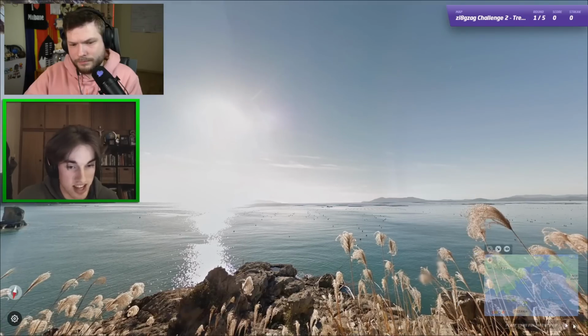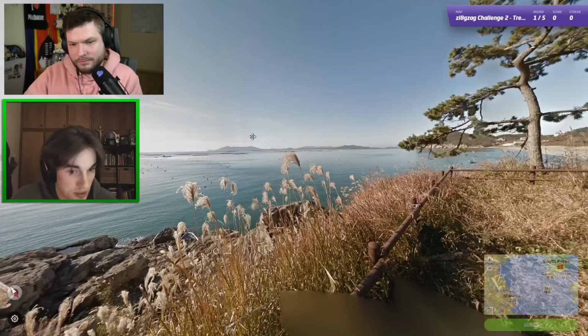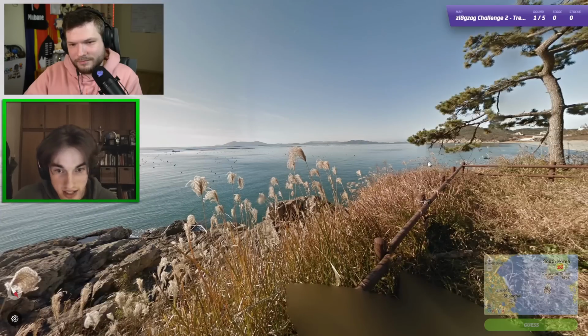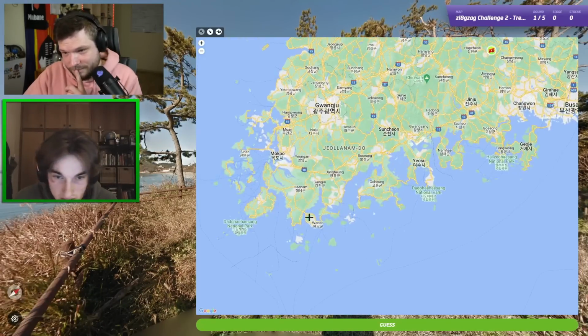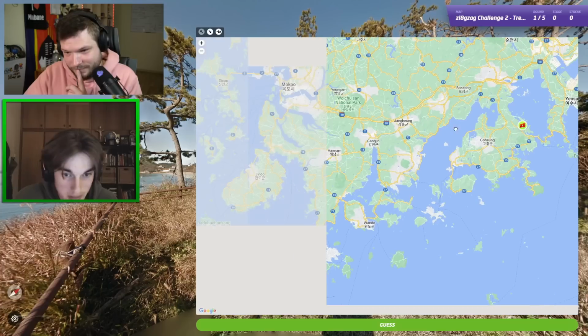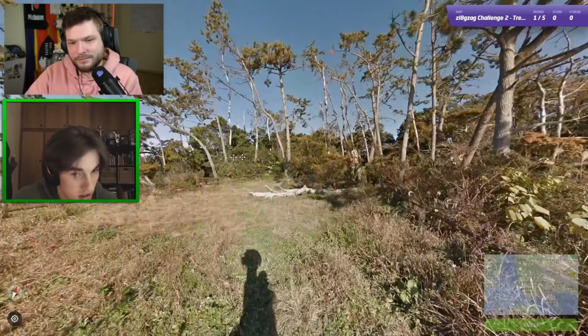So the sun is to the south, so northern hemisphere. I'm feeling great about South Korea. Now the question is, can we get a really nice guess here with the compass? We got lots of islands to our south. Yeah, we don't need any clues for this. I'm pretty confident. Somewhere around here would probably make sense. I think this is what this region of the country looks like. I'm just gonna go for it.